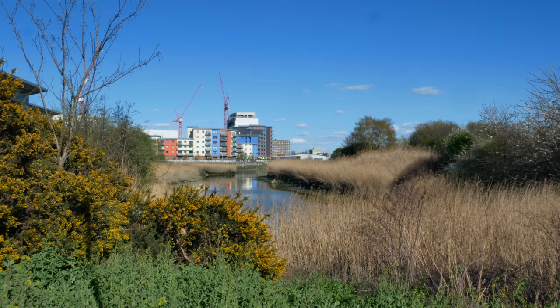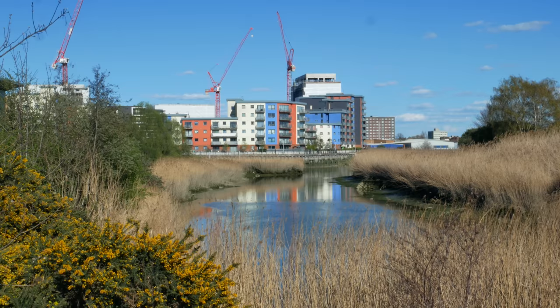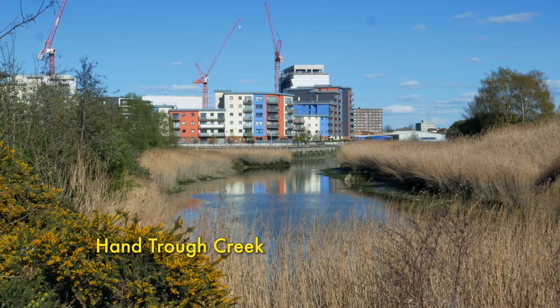And here we have Hand Trough Creek. What a beautiful landscape it is, isn't it? Really stunning. Very dramatic.